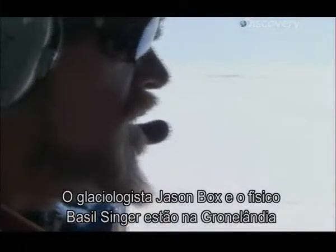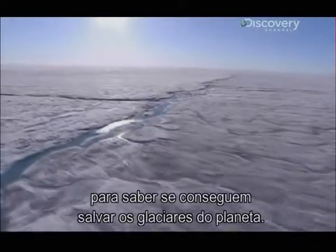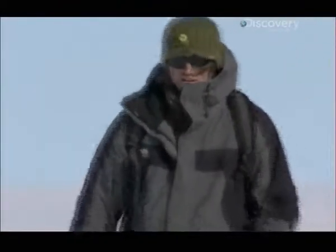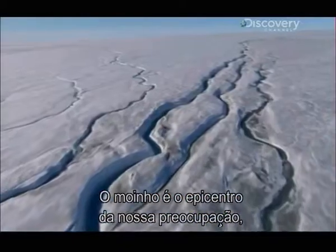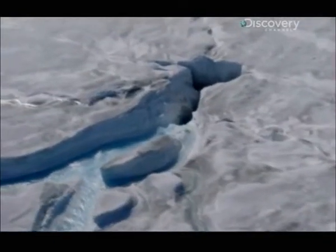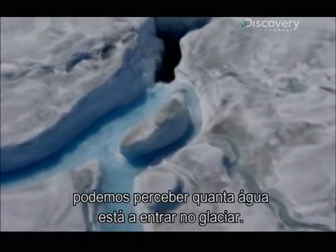Glaciologist Jason Box and physicist Basil Singer are in Greenland to see if they can save the planet's glaciers. They want to measure just how fast this one is melting. The moulin is really the epicenter of our concern, because all the water is channeling down into this one point. By measuring the flow rates, we can understand how much water is going into the glacier.